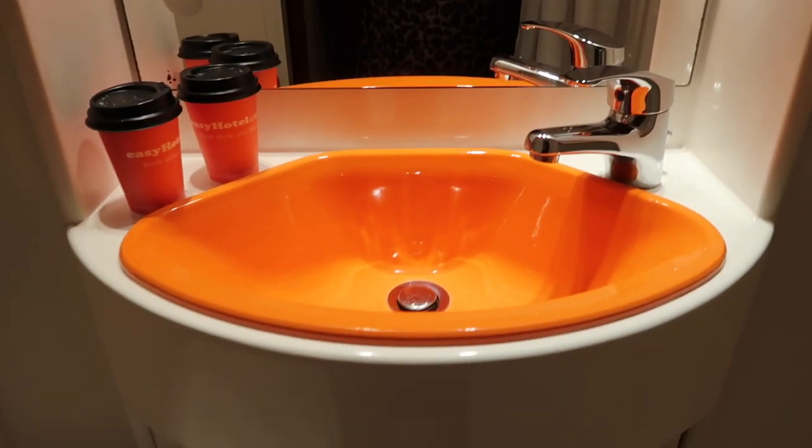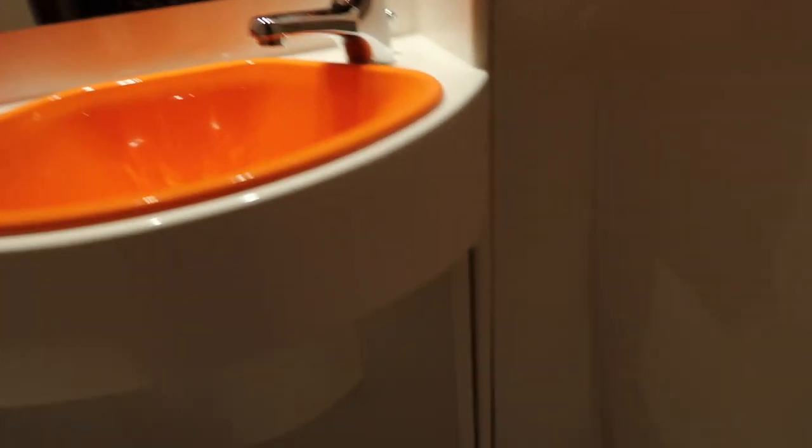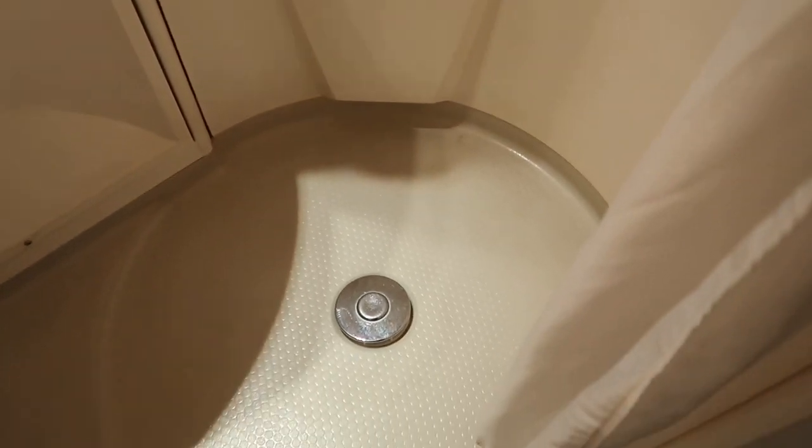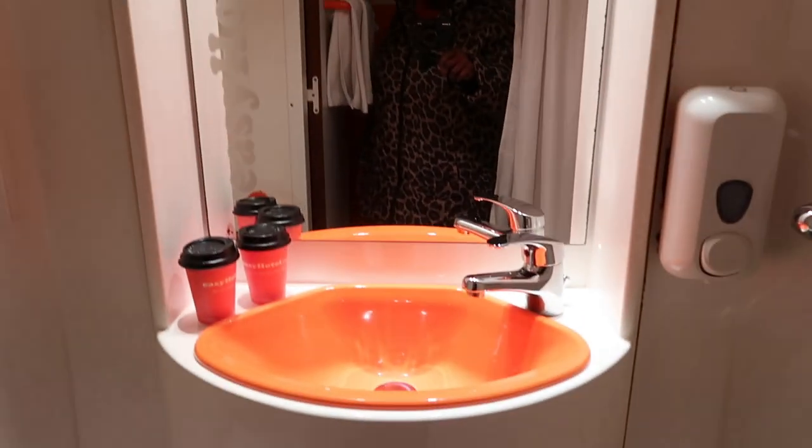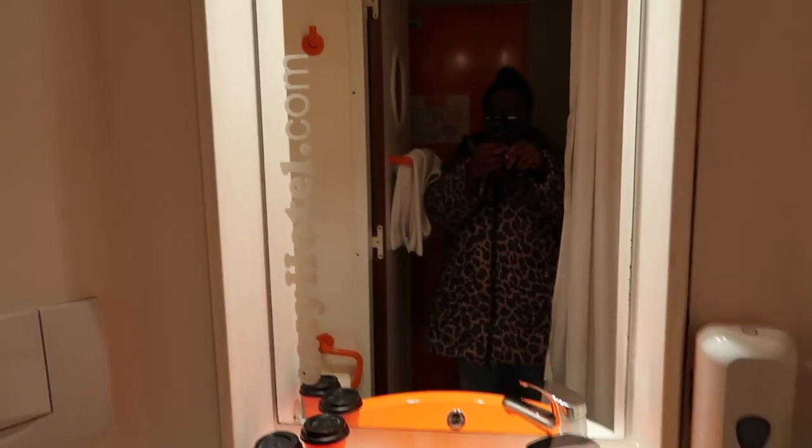Right, here's the bathroom. Grand tour of our hotel room, guys. That's the sink or basin that's orange in color. And that's the shower right there. And there's the toilet. So toilet, shower, sink. But it's just one night, so that's okay.